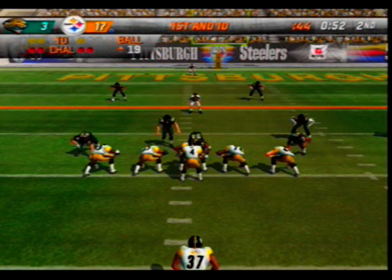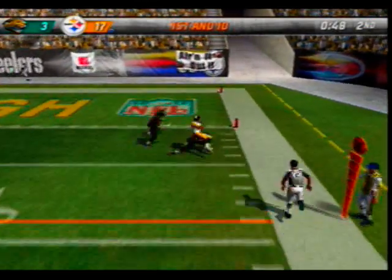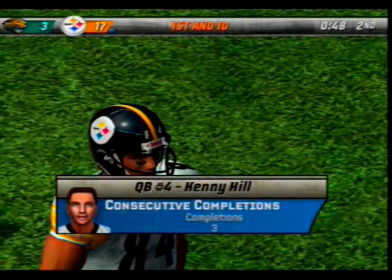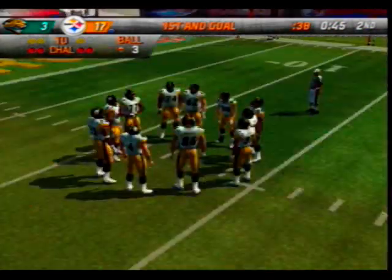Hey, watch the screen. He'll pass on first down. With the pass, and the catch is made. This offense having no trouble moving the ball on this drive. Yeah, and this defense is having a lot of trouble stopping them. They can't seem to key on what they're doing and put an end to this drive.